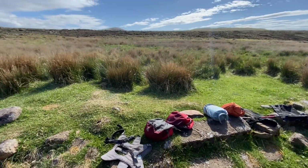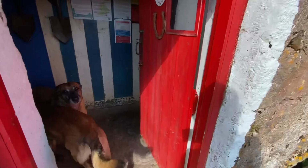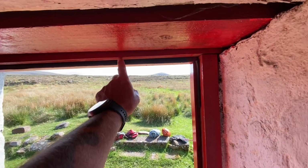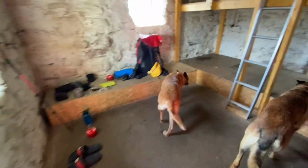Rebel, come on, in. Stop eating anything you shouldn't be. He's so soft. Open the door to let some air in, just to air the buffet. One thing I will say, this doorway is made for dwarfs, so I'm bound to clobber that, ain't I? Lie down, you two.